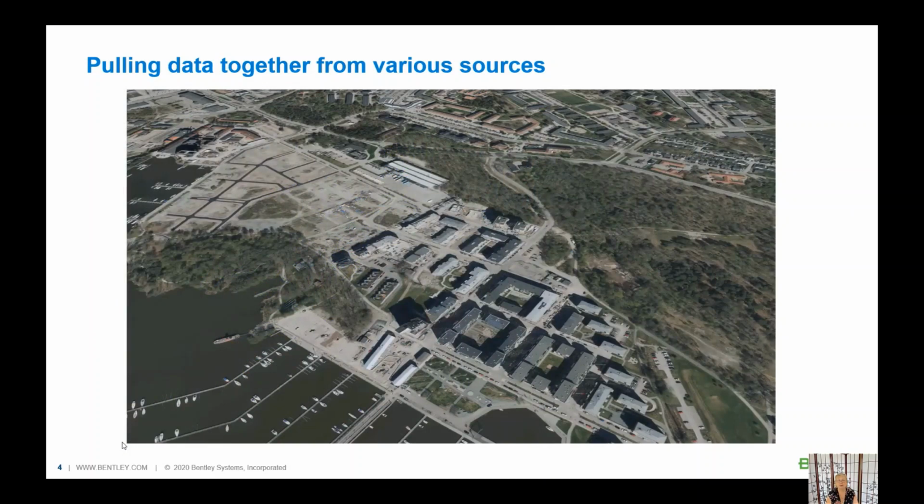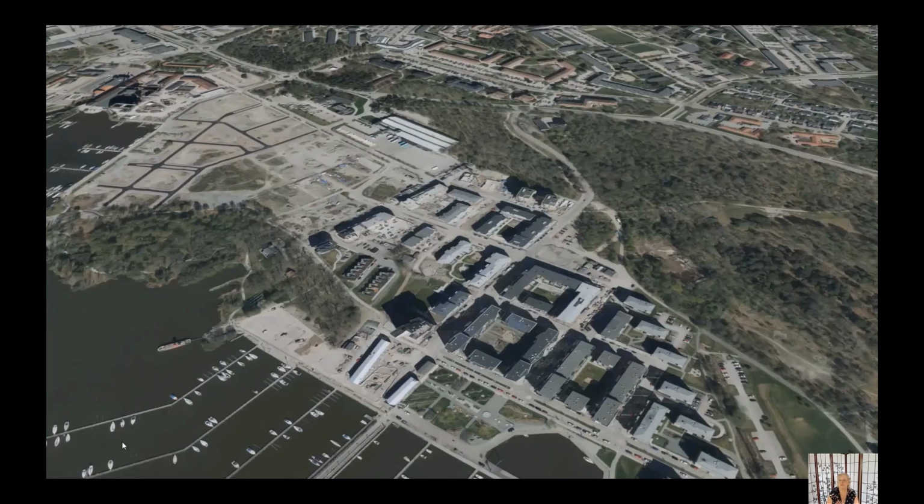So where does information from the digital twin come from to pull this information together? It's actually a lot easier than people think. And this little video will show you an example of how a digital twin has been created from a number of different sources.